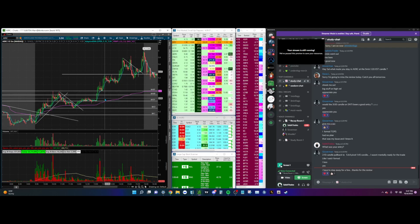So yeah, overall solid day, man. Not trying to brag or anything, but I didn't really realize how well my execution was till I look back at everything right now. Yeah, I could have held ARC for this move, but looking back at these candles, all the selling pressure, I was already up on the day, and it was 1:30, so we were coming out of lunch. Could be a fake out.